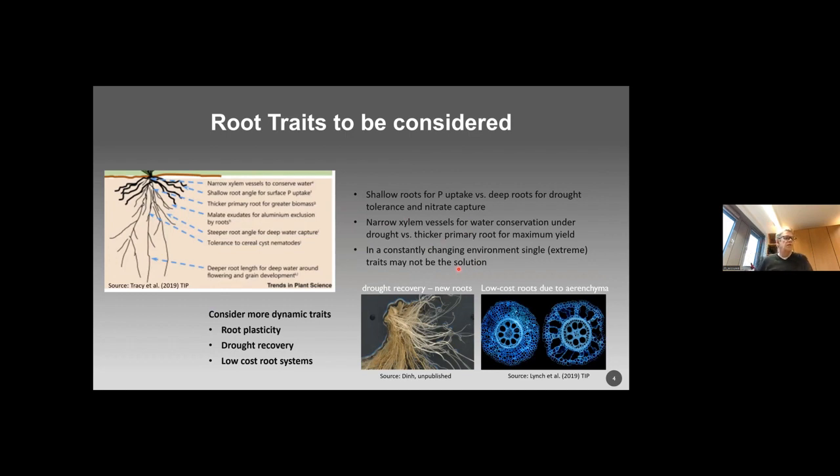So in a constantly changing environment in the field, these single extreme traits may not be the solution. And instead, we may have to consider more dynamic traits. And among these dynamic traits, there's been the concept of root plasticity, so a root system that is adapting to a changing environment, but this is experimentally very difficult, as you can imagine. And so there is very little progress made there.